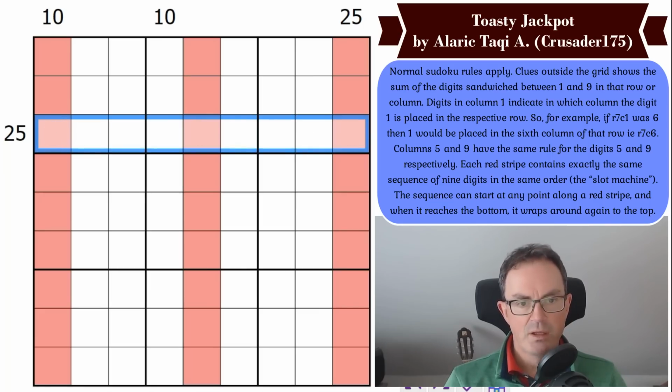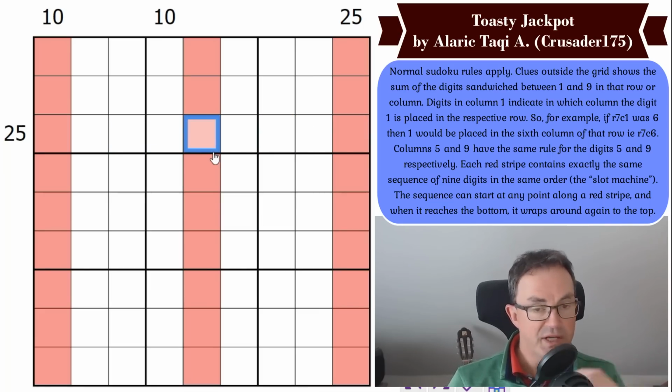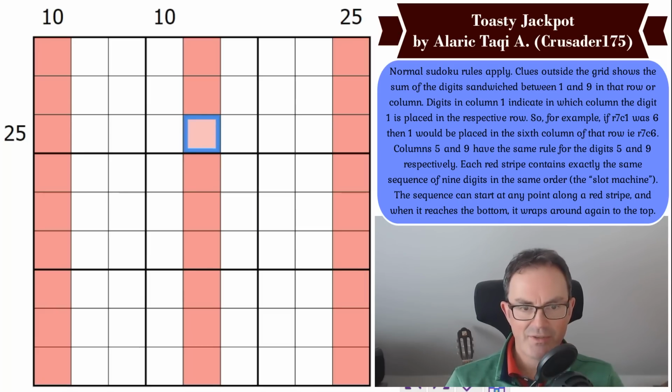So what that's telling us, I'm not sure what it's telling us. It's telling us this square can't be a 1 or a 9. Do I colour that in? That's what I meant to do. That's a particularly appalling colour, isn't it? The mixture of red and light green is apparently sludge. Neither of those can be a 1 or a 9.